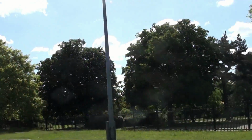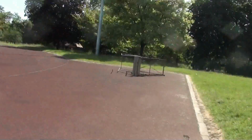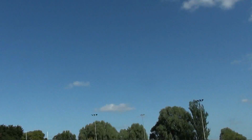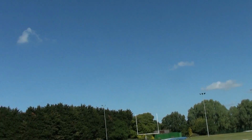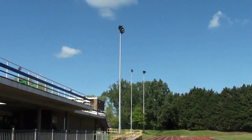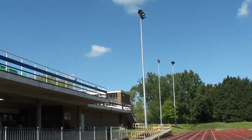Okay, well, welcome to Finsbury Park. What we've got here are 14 floodlights. We're going over to the steeplechase barrier because that looks particularly beautiful. Around the trail we've got 14 floodlights. You'll notice that some of them are bigger than the others.